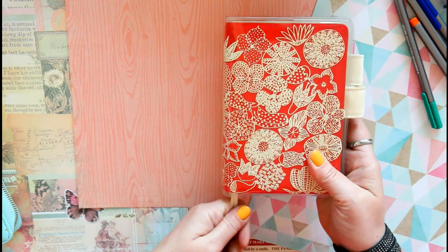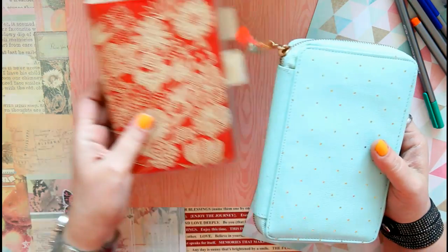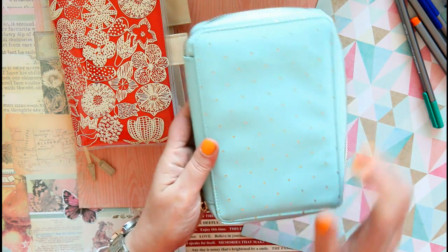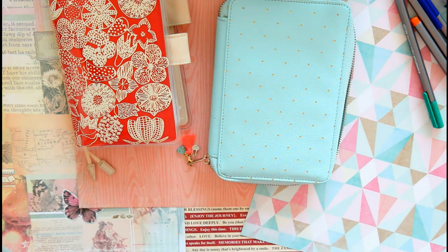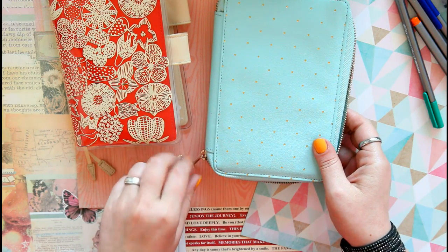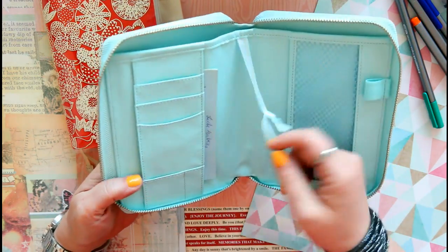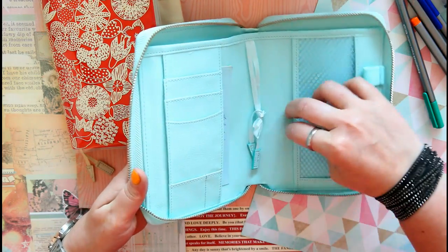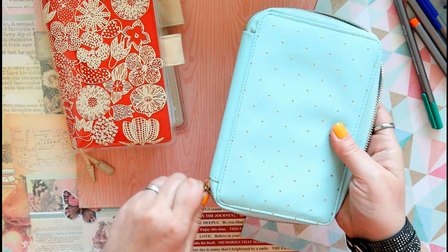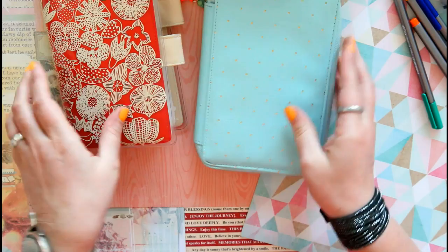And I might give him another little dress for May, because I like a little bit of variety. I just got this Hobonichi book cover. I got it off somebody in a Facebook group, and I totally love the color with the gold dots. It's very Kiki K-like, you know, it's like a dupe. And I totally love the inside with the pockets, and that there's a zipper and this pocket. So I might move into this one for May, just for a little bit of variation.